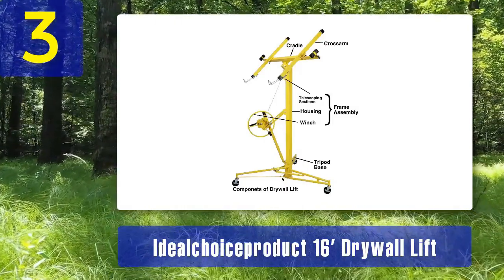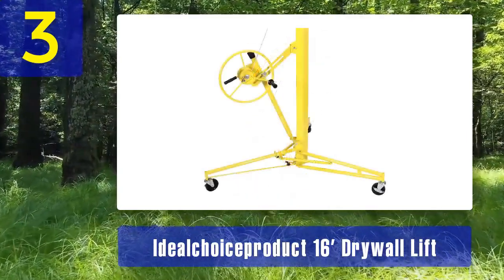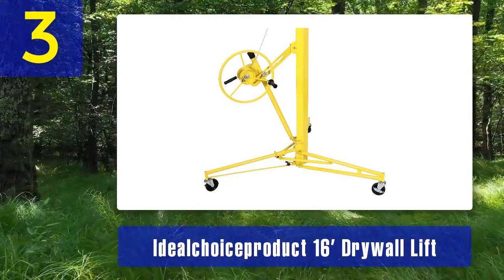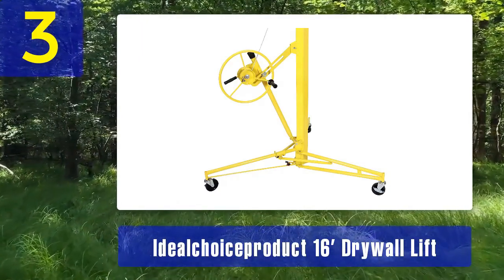Durability is a key feature of this drywall lift. Its frame is constructed from high-quality steel, ensuring it can withstand heavy use and tough job site conditions. The powder-coated finish not only enhances its longevity but also provides resistance to corrosion.